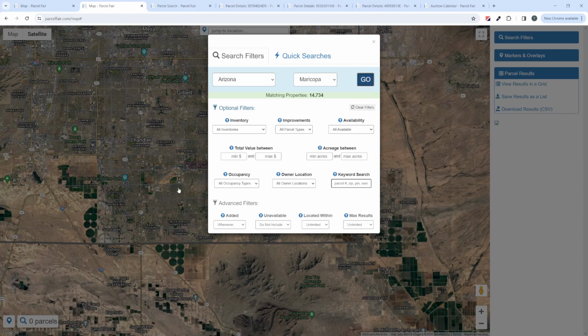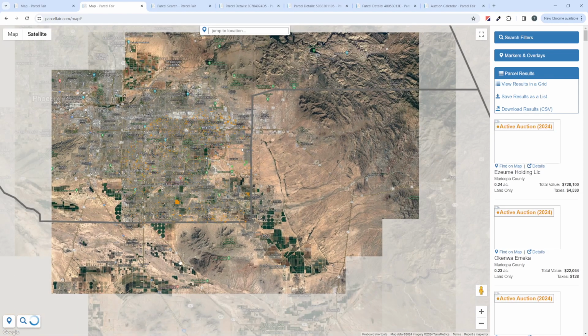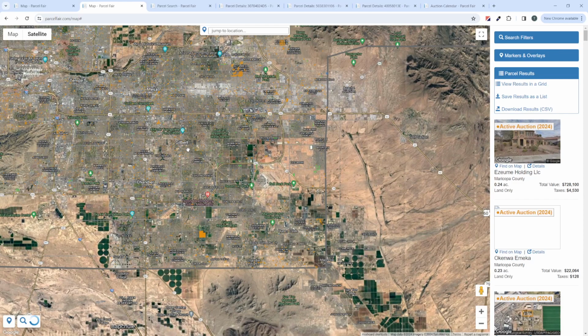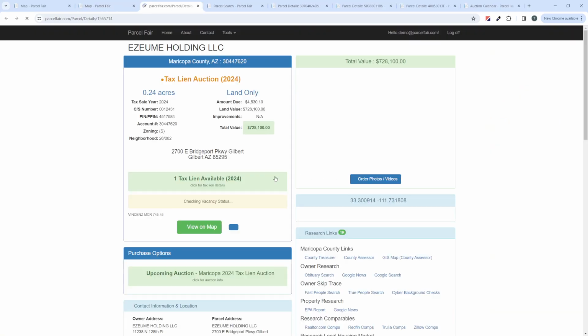Now, let's see Maricopa as it's loading up here. And we're going to find something that has the full property report. All right. So, starting to see some things here. Let's take a look in this area. All right, let's view this one.